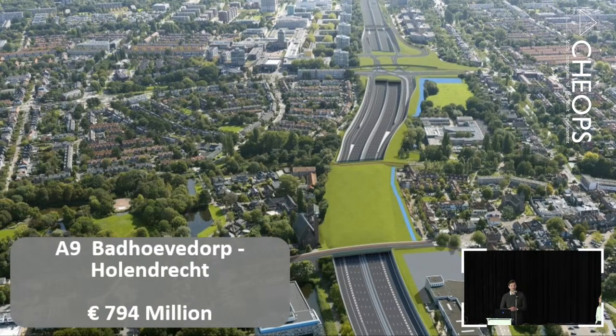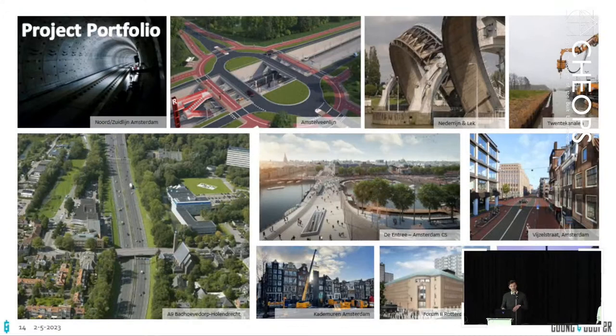These are some other projects which we previously joined. One of which is, for example, the finalization of the North-South line in Amsterdam, but also the Forum building in Rotterdam. So it's quite diverse, actually. You can see it's infrastructure, it's buildings, but it always has some type of complexity in it.